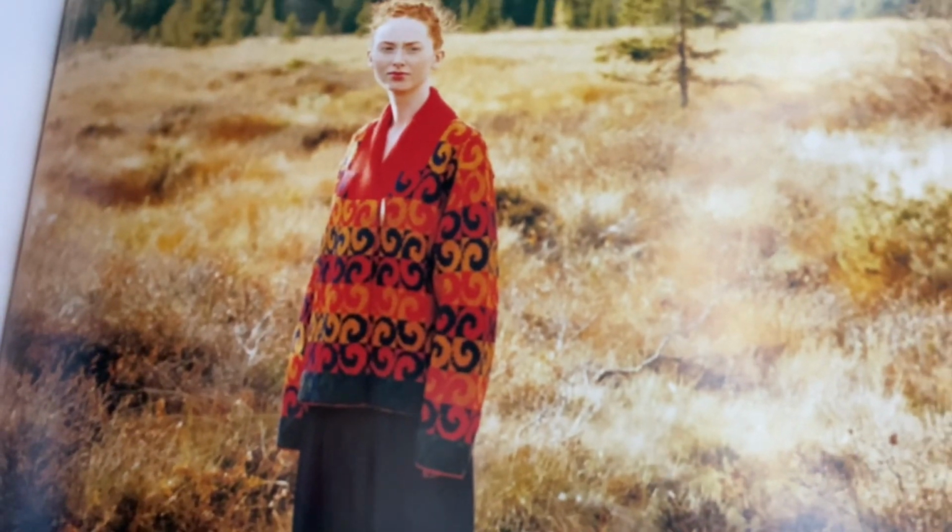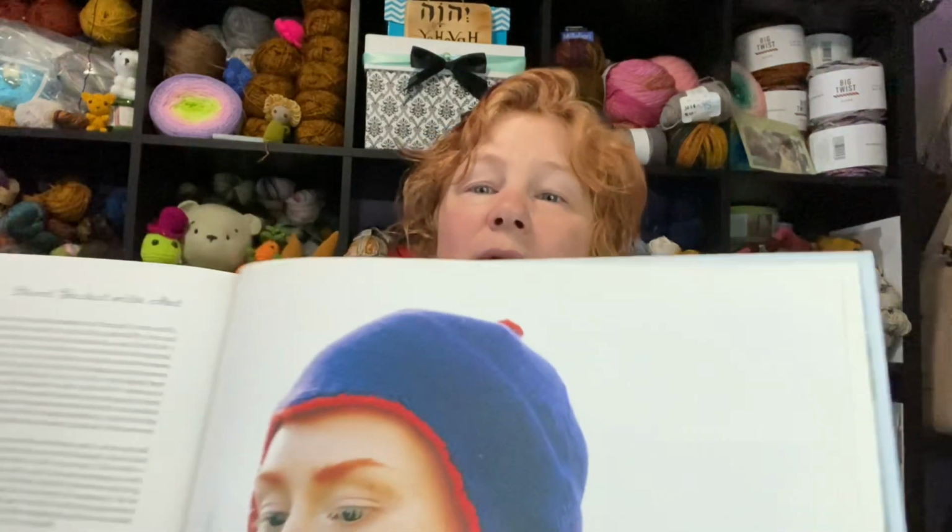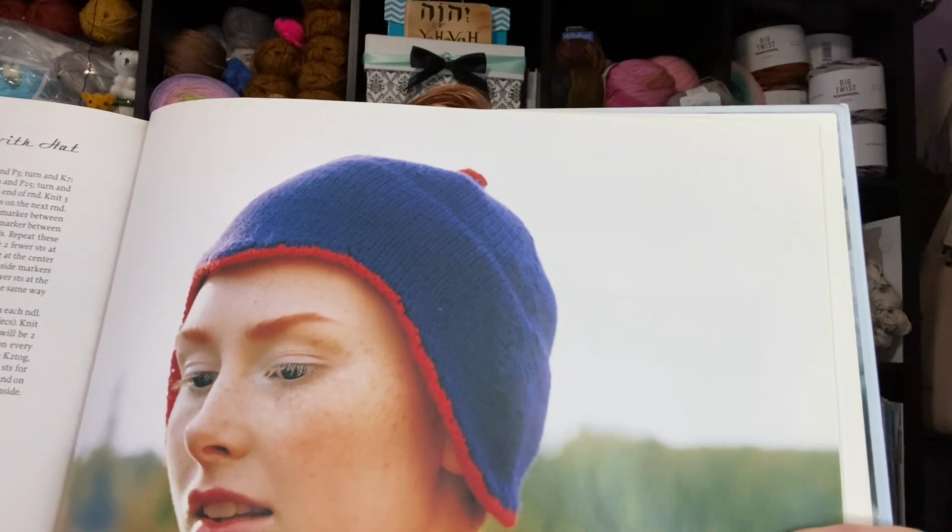I hadn't seen anything like it. It was so different from any of my other books and my other magazines, even to this day. It is so different and so unique, and the color work on there. And then there's this cute hat that went with that too. The color work, the designs, the intricate details. Yeah, I had to have it.